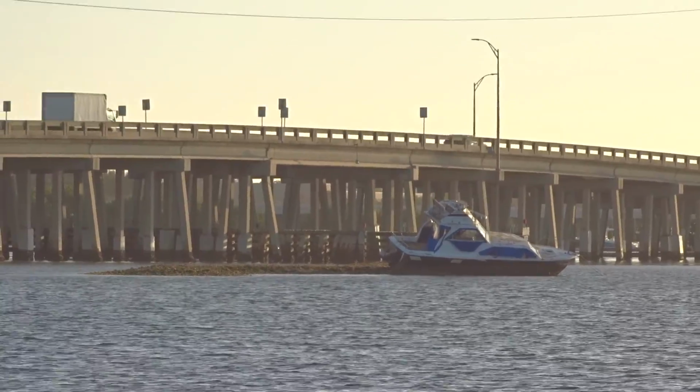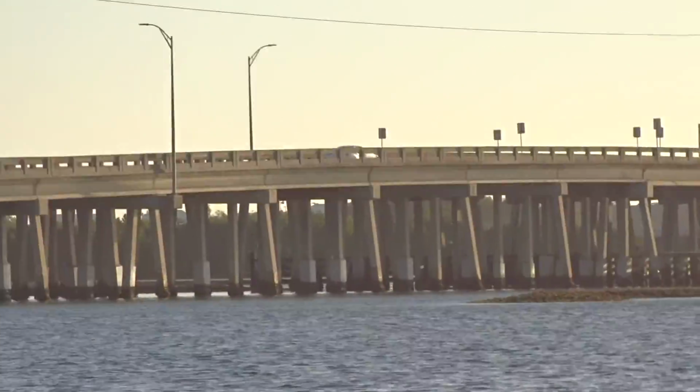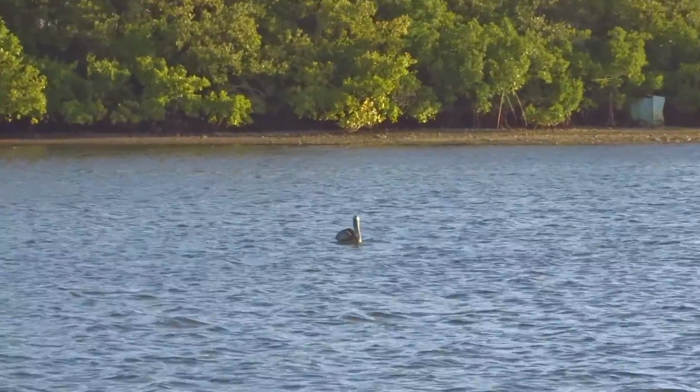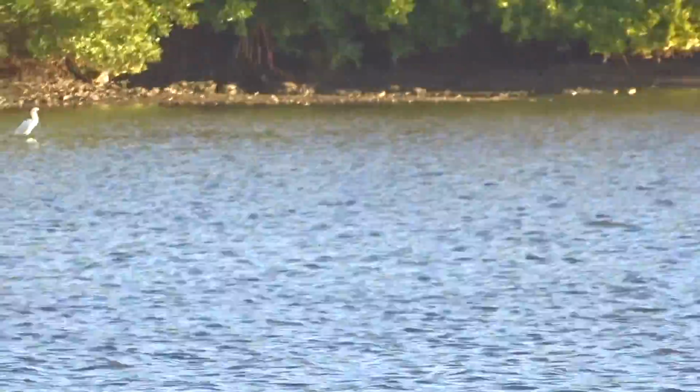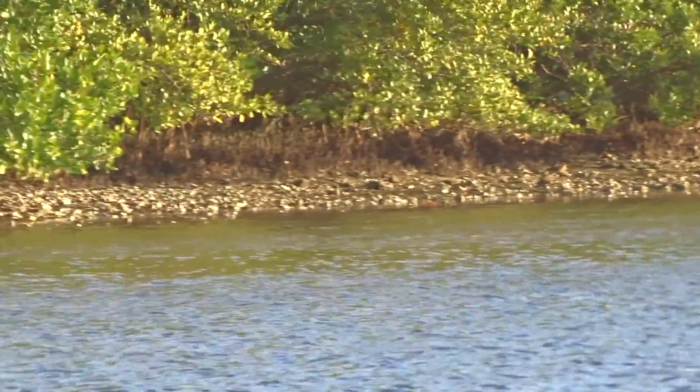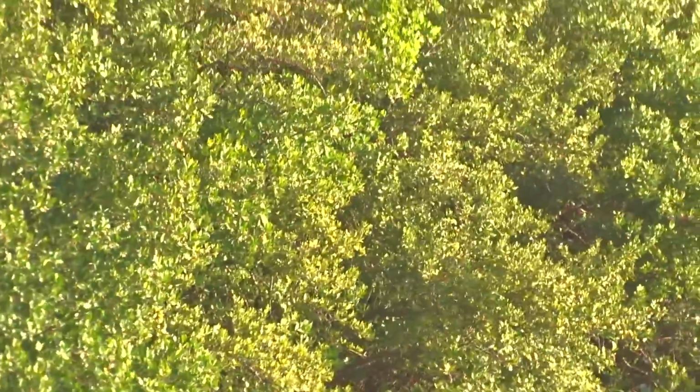But we're here at the Bay Pines boat ramp. We'll take a look at the habitat. You can see there's the brown pelican. We also have some wading birds over on this area here, where we do have a mangrove and oyster coast.